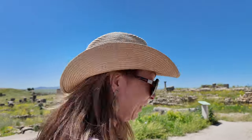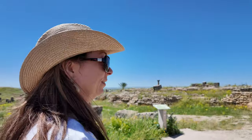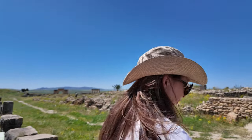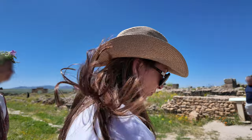Roman ruins in Morocco. I wasn't expecting to see that. No, it was a pretty remote outcrop, I think. This was about as far as the Roman Empire stretched. Couldn't go any further because it reached the Atlantic Ocean.